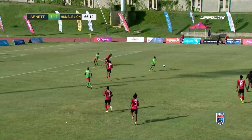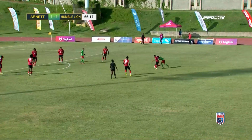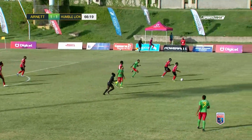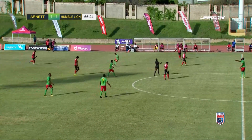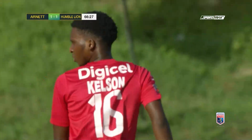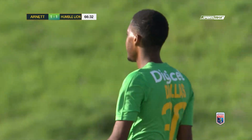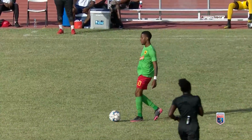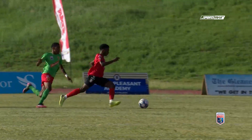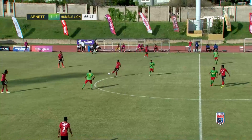Again, the long ball over the top. Opportunity here for Hill. And just manhandled there, losing possession. And speaking of manhandling, returning the favor. Could have been worse.